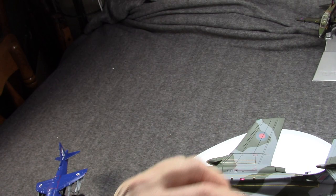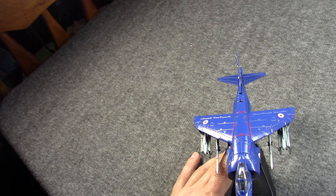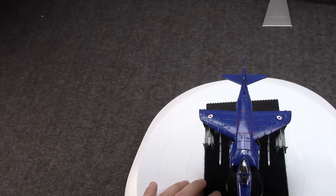Well, once this was retired out of the Royal Navy, its place started to be taken over by this plane. So we go from the biggest plane in the Navy to perhaps one of the smallest. Alright, now we're getting to it.